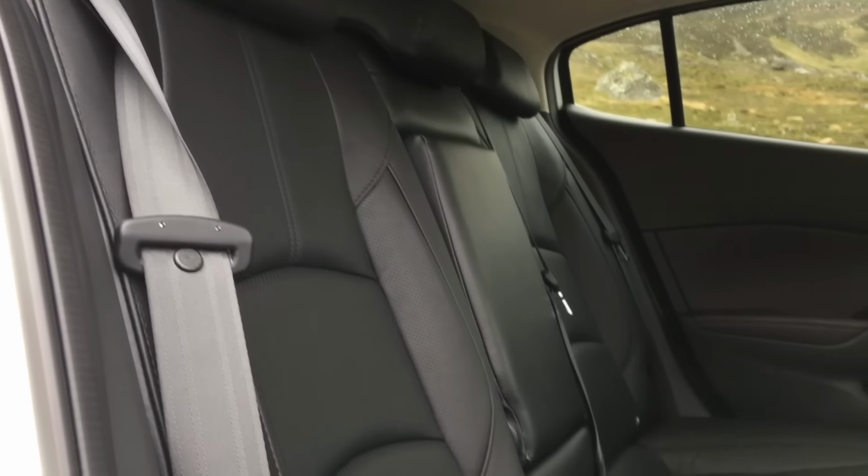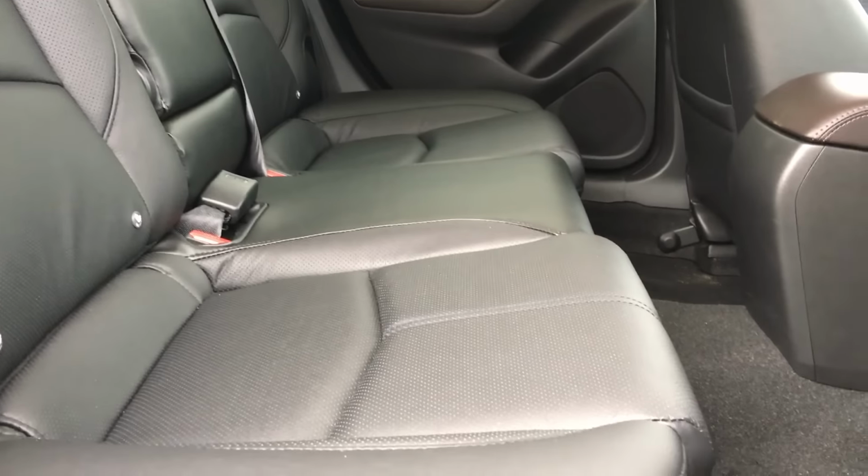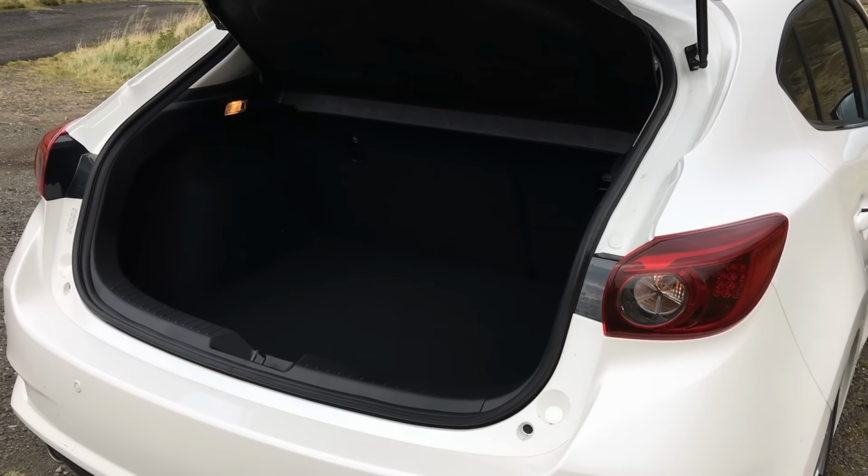Heading rearward, you'll see that the rear bench seats 3. There's good head and leg room for the 2 outermost passengers, but the middle passenger does have to contend with a bit of a transmission hump. Bootspace is 364 litres, which is actually larger than a Ford Focus.